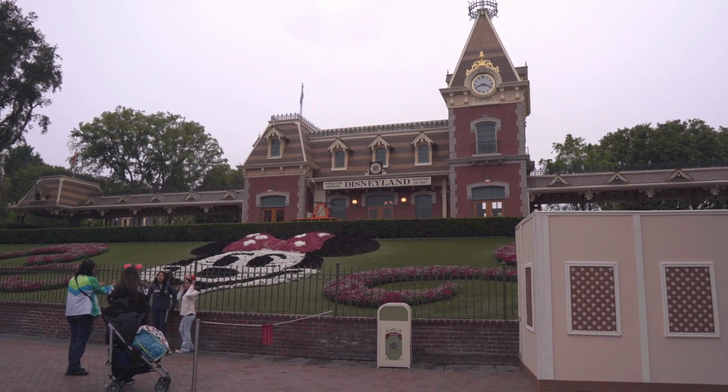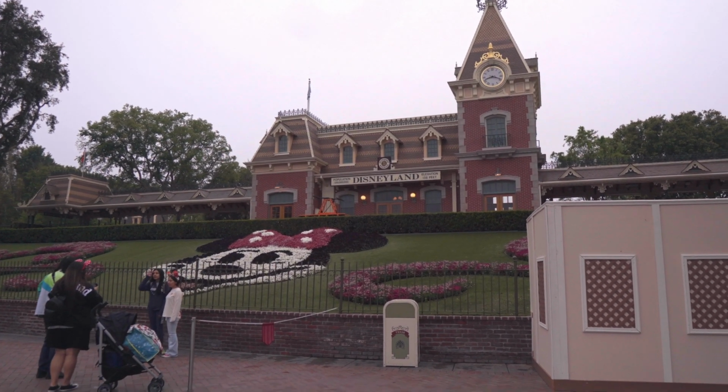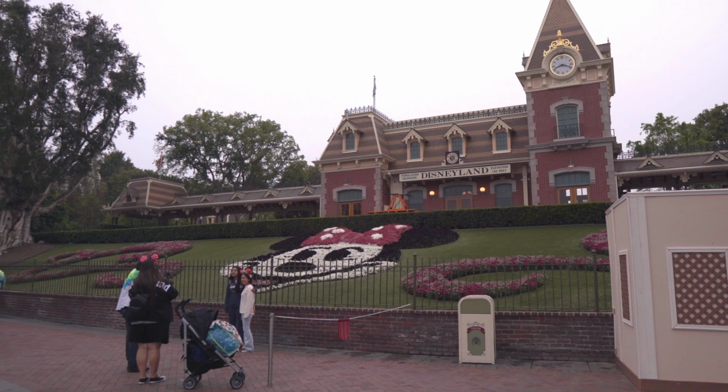So let's go get inside the park, even though we're technically already inside of it. First order of business today is we're going to head on over to Tiana's Bayou Adventure. I really want to see the last couple times that we've been riding it. A lot of the animatronics have been down.